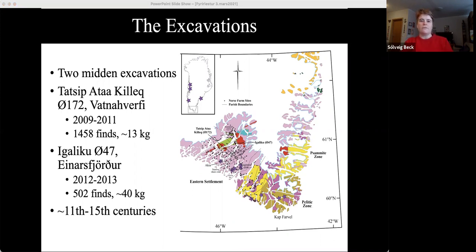The other assemblage is from a secondary midden formation excavated in 2012 and 2013 in a meadow close to the farmstead at Igaliku or Garðar in Einarsfjörður, which is here. The excavation was directed by Dr. Orri Vestinsson, and over 9,000 finds were unearthed, estimated to be from the 12th to 15th century context. Of those, there were just over 500 stone finds registered in total, which is a much smaller number than recorded at Tatsip Ataa. However, find size was much larger.